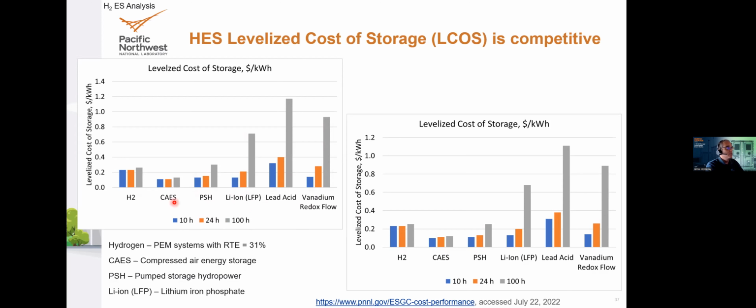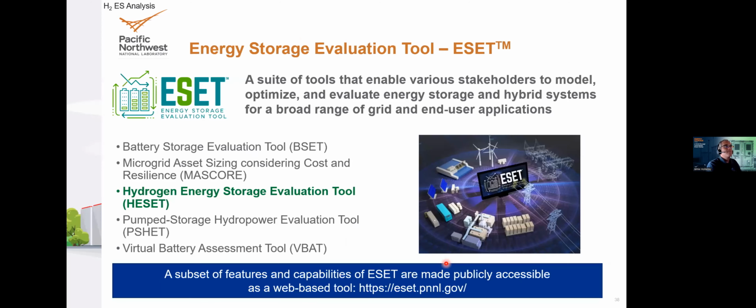Still with K's, compressed air and pumped storage hydro, it has a way to go. And this is for the 100 megawatts, and this is for the 1,000 megawatts. I'll need to make sure I add the nomenclature onto this slide. I apologize that I missed that. But of course, the other thing to remember is hydrogen can be used more than just for bidirectional energy storage.